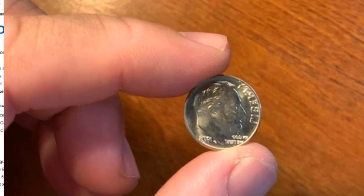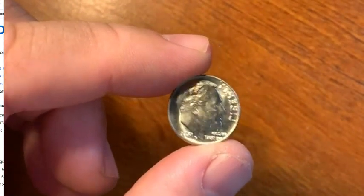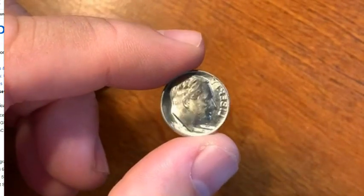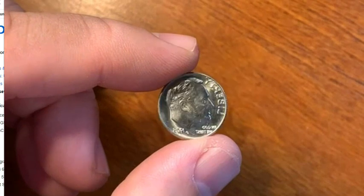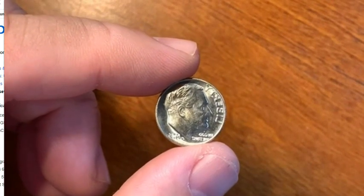You saw the thumbnail. Here's another picture of the coin, as you can see right there. Stunningly beautiful. And yeah, it's backwards, I guess. But you can see 1975, no mint mark on there. So this is the one, right? This is the one that sells for over $400,000.